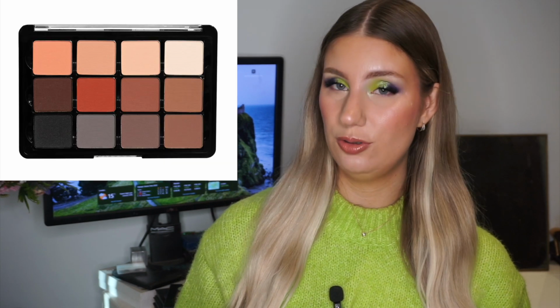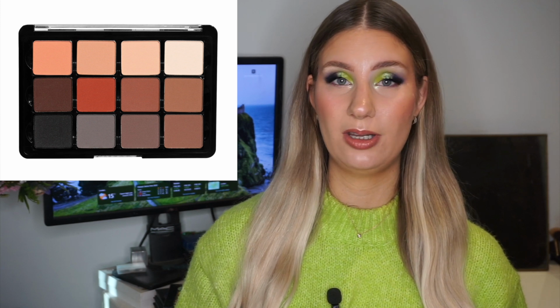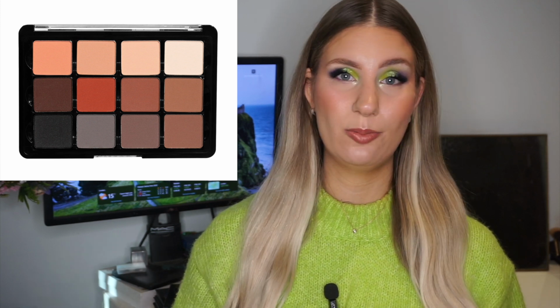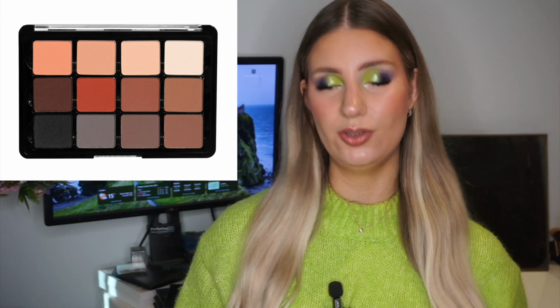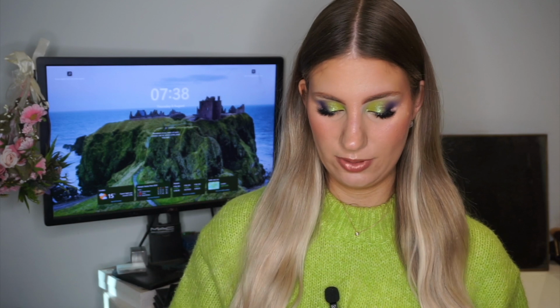Similar to that, we have the Neutral Matte, which is a little bit more cool toned. I'm really, really excited to try that one too at some point. I feel like I would love this one for the same reason, just give a lot of versatility to my collection, and I would love to pair this one with my indie shadows, as well as just having it for my BYOP and for traveling.